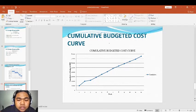This is the cumulative budget cost curve. We can see that from week 1 until week 12, the cumulative line increases. The cumulative budget increases from 10,000 to 75,000.